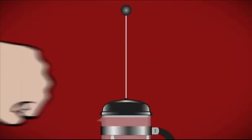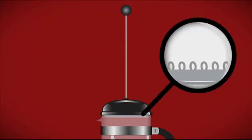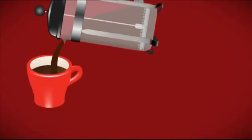Step 9, put the plunger on top of the brewer and wait 10 to 15 seconds, just enough time to heat the spring so it expands a little. Step 10, plunge down and throw away the water that's been warming your mug. Pour and enjoy. It won't keep long, so drink straight away or share it with a friend.